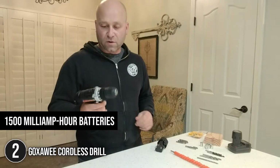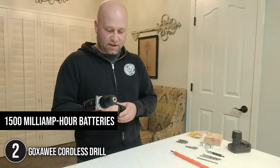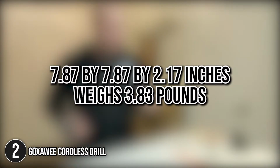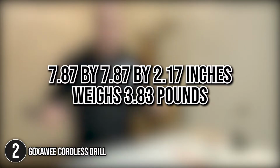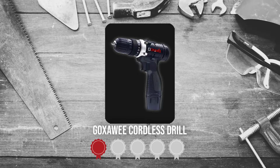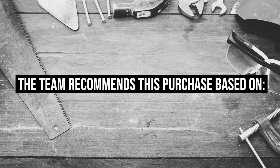The drill is powered with 1500 mAh batteries that fully charge in a single hour. As for its size, the tool measures 7.87 by 7.87 by 2.17 inches and weighs 3.83 pounds. TrustedShoppingGuide.com has awarded the GOXAWEE cordless drill a 4-badge rating. The team recommends this purchase based on the following: 250mm flexible shaft.